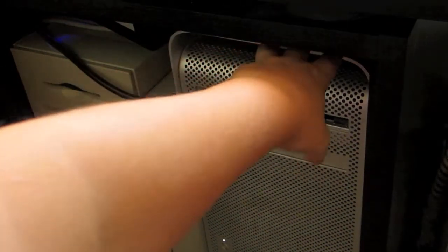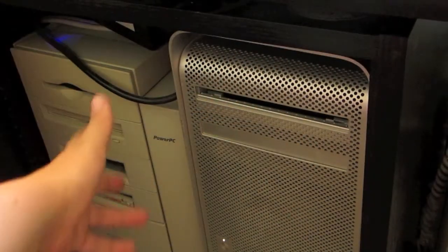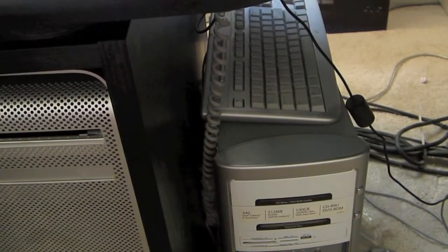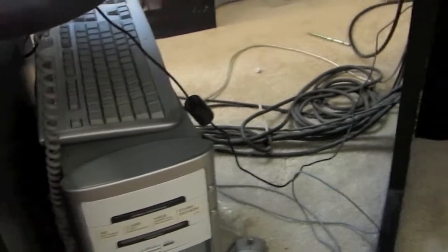This is our main computer. It goes along with our double screens. We have another PC over here, a power PC. We also have a backup PC handy right there, along with another keyboard and another mouse.